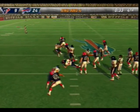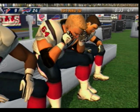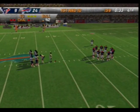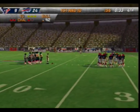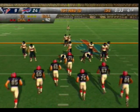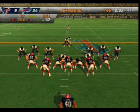Hand it off to the back. Short is there for the tackle by the defense. The Bills are handling the defense right now. They haven't even had a third down in this drive. He'll take a knee.